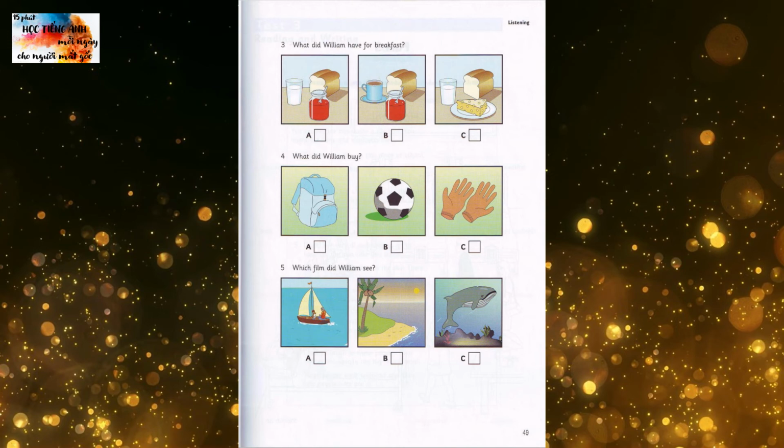4. What did William buy? We went shopping one day. Oh, did you buy those gloves? No, they were a Christmas present. Did you buy anything? Yes, I got a new football. I saw a great rucksack, but it was too expensive.